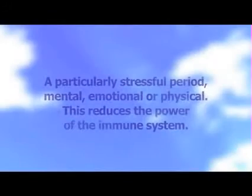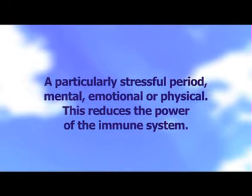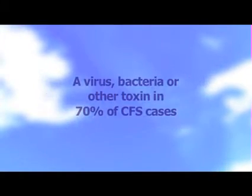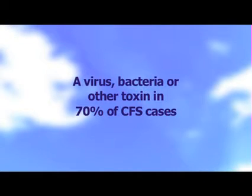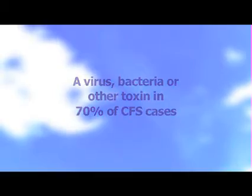So let's recap. So far, we have two coincidental things going on in the body. Firstly, a particular stressful period in someone's life, mentally, emotionally, or physically, and this has reduced the power of the immune system. Secondly, there is a virus or bacteria or other toxin in the body in 70% of cases of people with CFS. Because of the stress, in a lot of patients, the virus seems to last longer than usual because the immune system is lowered and the person feels run down for quite a while.